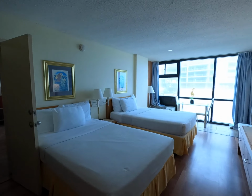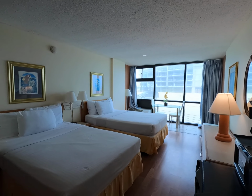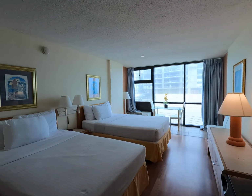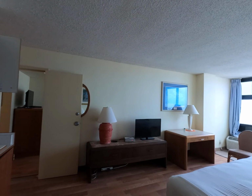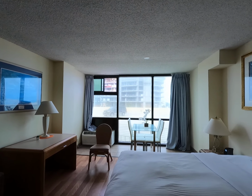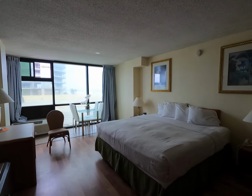But certainly a lot of nice space, nice view. Easy to walk in from your car without having to worry about elevators or stairs. And a nice, bright, cheery unit. So again, this is unit 217, 18, and 19 at the Oceanside Inn in Daytona Beach, Florida.